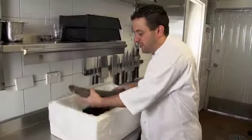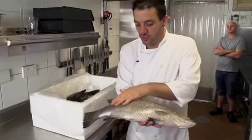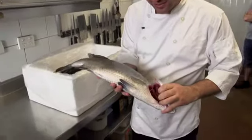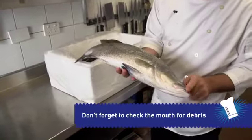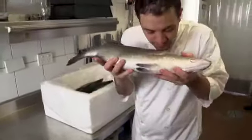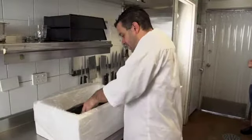Now checking for quality of the fish, you want to make sure that the fish is nice and shiny and moist, no scale damage or bruising. Then we need to check the gills to make sure they're nice and light, mouth for debris, checking the eyes, they're nice and beady and clear. Of course we need to smell the fish, and it smells all good, and we're ready to go. Straight back into the box.